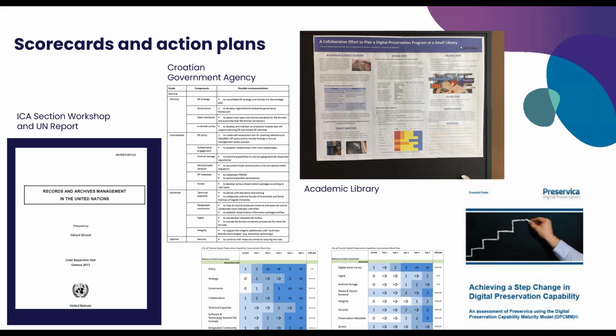In 2015, Preservica and Charles and I wrote a white paper together, and Preservica took the self-assessment model, not as an organization, but simply on the technology side, and basically demonstrated that even without policy and strategy, if you have a technology that can help you preserve, you can move up the scale of capability.